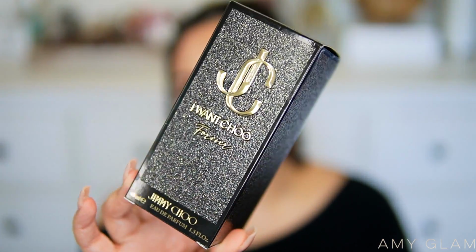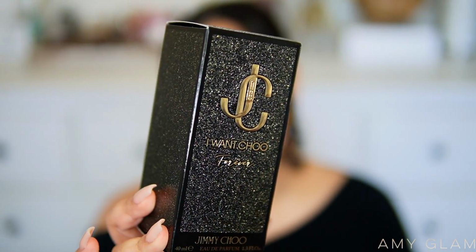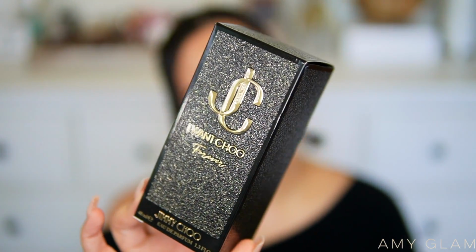All right, guys, so here is the Jimmy Choo I Want You Forever fragrance. I think the packaging is just amazing, and I'm going to be sharing my thoughts on this fragrance with you guys. I did feature this in a haul that I did not too long ago, and I let you guys know that I was going to do a dedicated review for this fragrance. So I am going to start off by letting you guys know the main accords and the notes, like I always do.